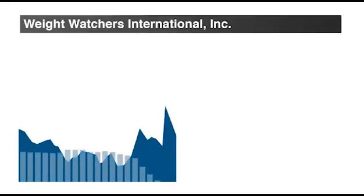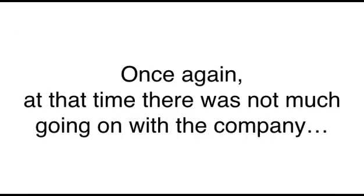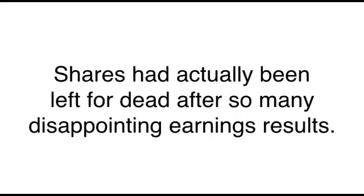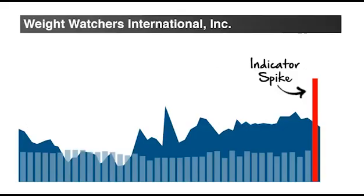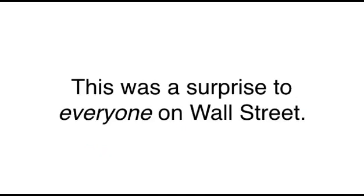For example, on February 28th, the WPI registered a spike for shares of Weight Watchers. Once again, at that time, there was not much going on with the company. Shares had actually been left for dead after so many disappointing earnings results. But the very next day, something amazing happened. The company reported better than expected earnings and shares exploded higher. This was a surprise to everyone on Wall Street.